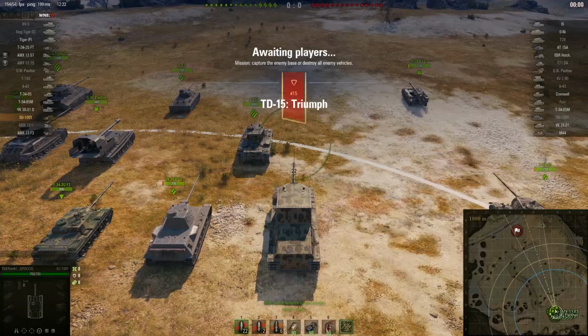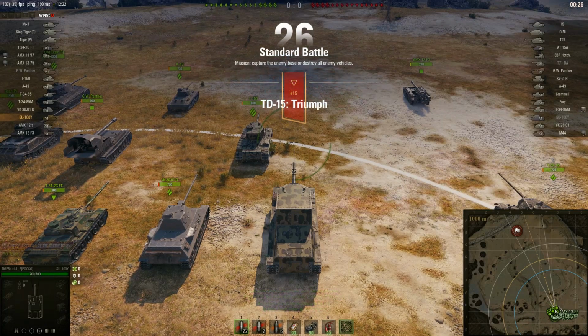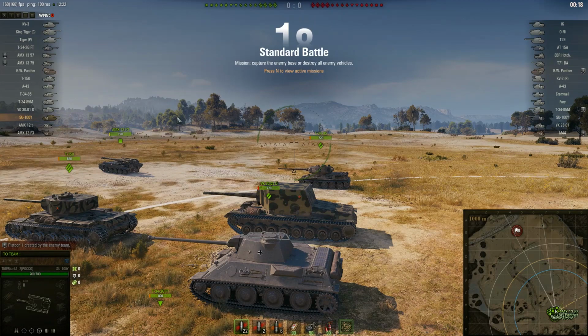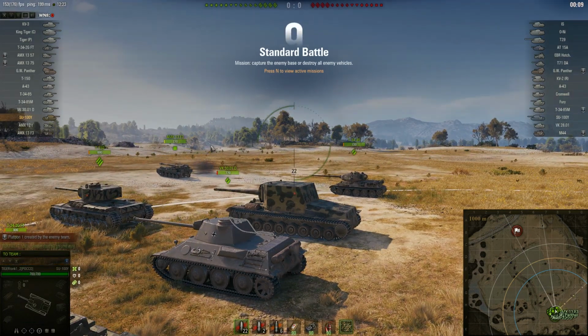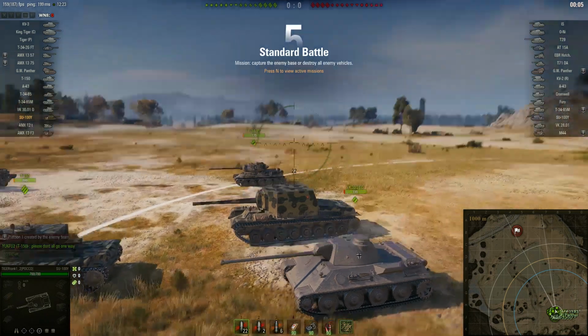The game that I had today was on the map Steppes, and you can see we're playing against some tier 7s and mostly tier 6 vehicles. What I like to do on this map is go to that position over there. If you look at it on the map, it's the F0 position, where you can utilize all the trees as cover, knock them over, and have a very nice cocoon of foliage that will protect your tank from getting spotted.